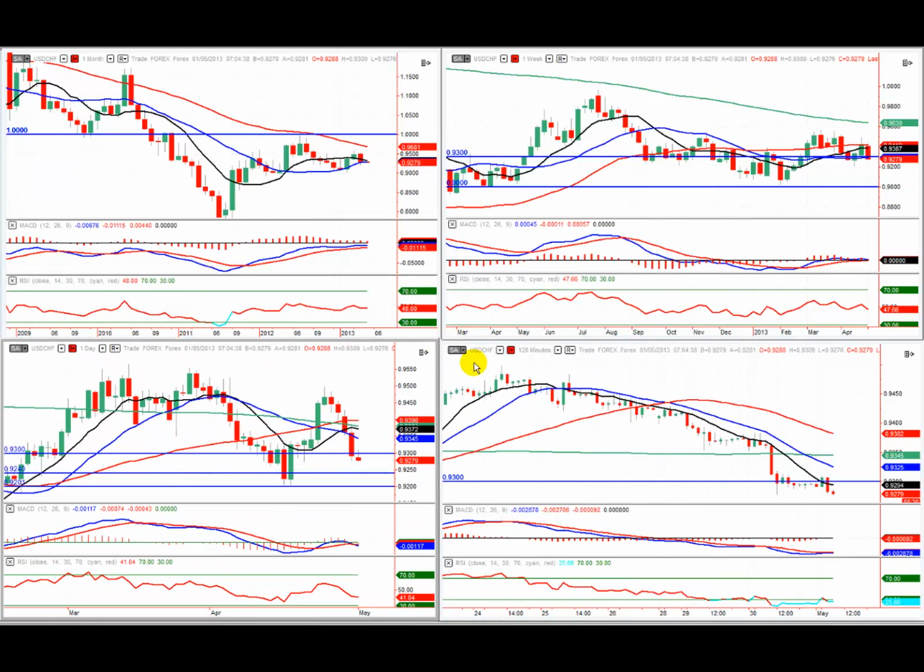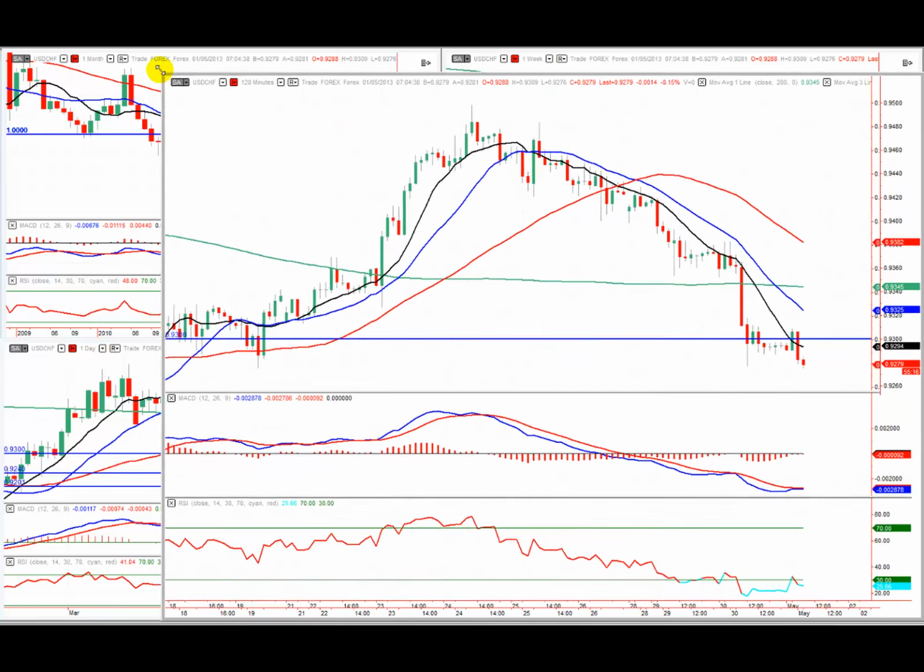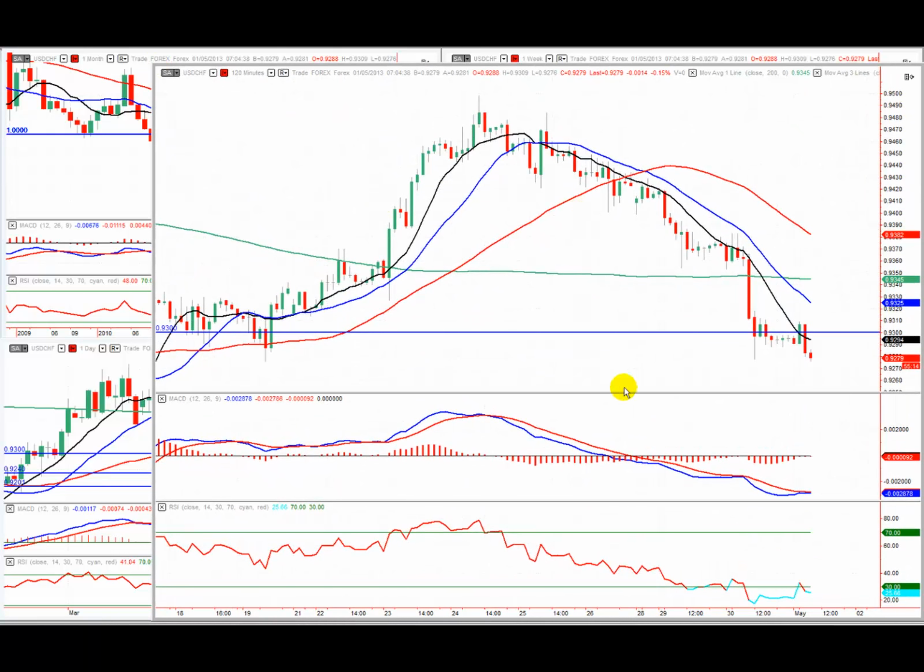Where I'm seeing the opportunities is really on these lower time frames. So I've got here the 120 chart, which is a 2-hour chart. We can see the current price action a lot more clearly. It's a clear decisive trend to the downside, a nice series of lower highs and lower lows, with the moving averages all fanning in the right order.